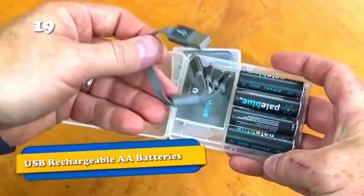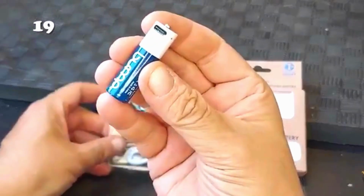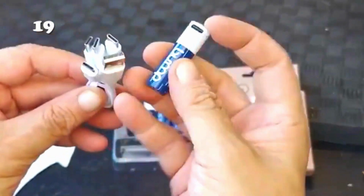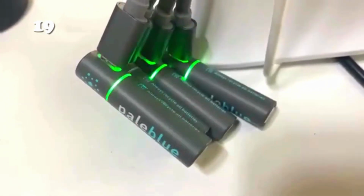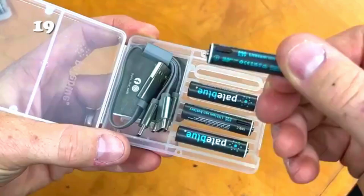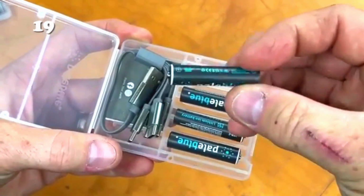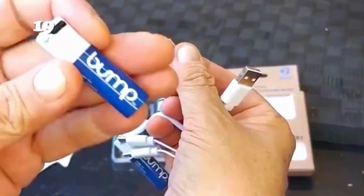Revolutionize your power supply with USB rechargeable AA and AAA batteries by Pale Blue. These lithium-ion batteries offer 1.5-volt output, fast 1.5-hour charging, and over 1,000 recharge cycles. Equipped with a 4-in-1 USB-A to USB-C cable and LED charge indicators, they're perfect for modern devices and eco-conscious consumers. Compact, efficient, and environmentally friendly, they make disposable batteries a thing of the past.